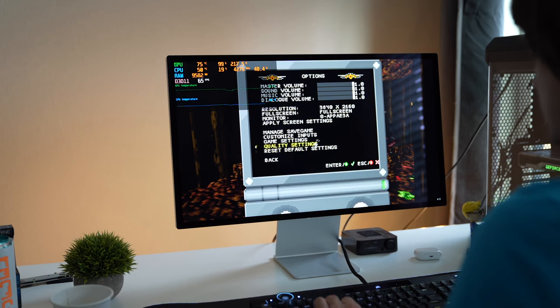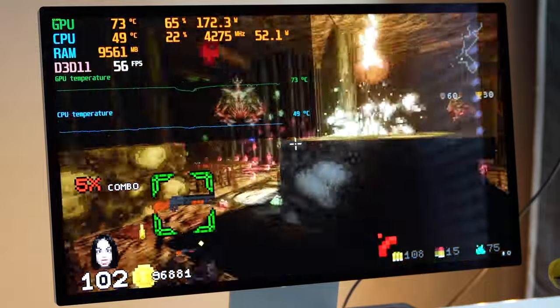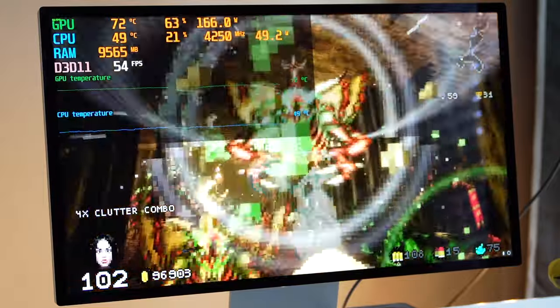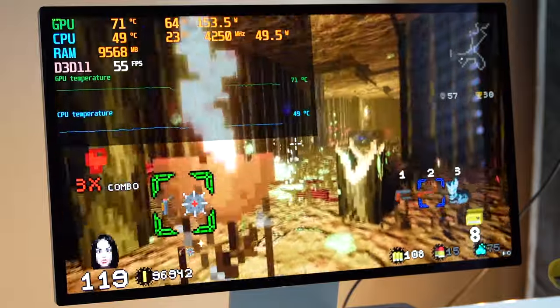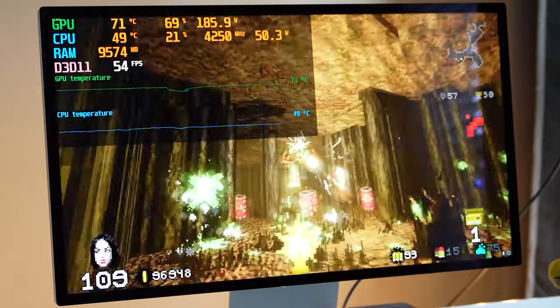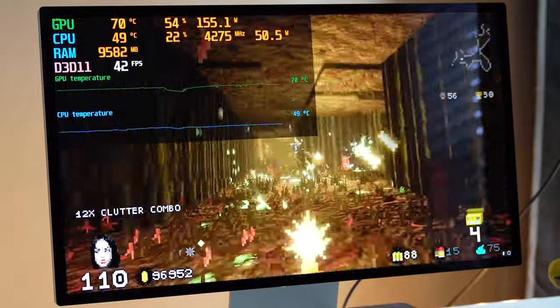Okay, now let's try 1440, see what kind of improvements we get there. Okay, and looks like we're still at 50 frames per second, 60. So surprisingly, not a big jump from 4K to 1440. So I think there's just like some kind of weird optimization thing going on with the 5K in this game. It's a very fun game too. If you have not checked this out, check it out, because this game is just pure fun.